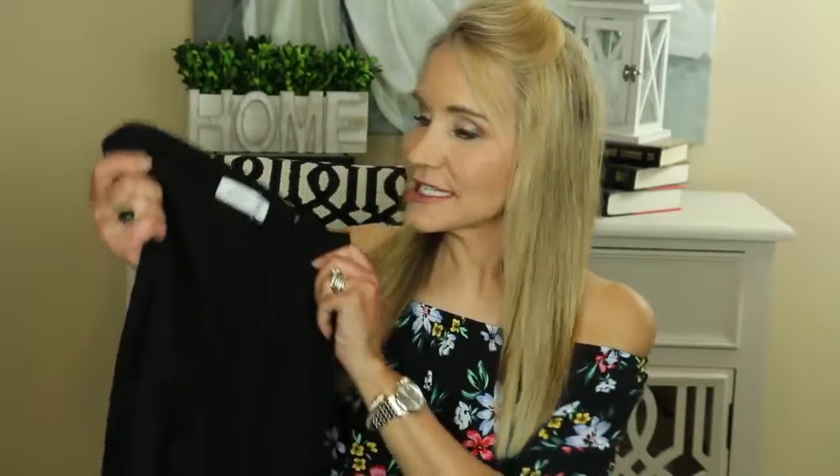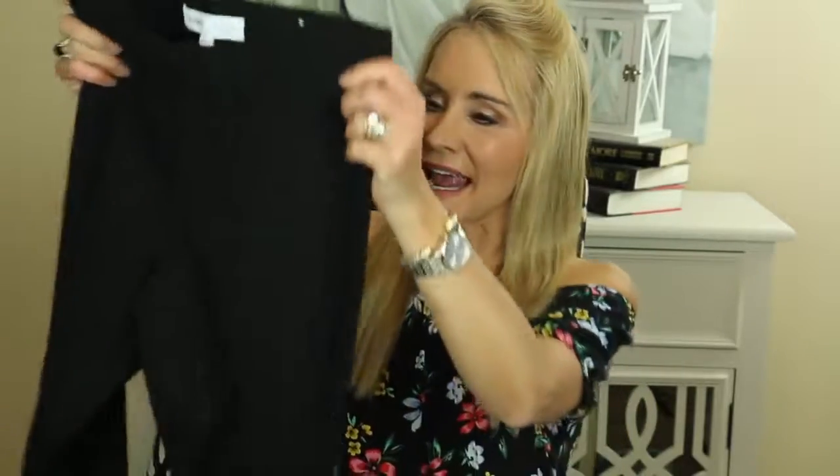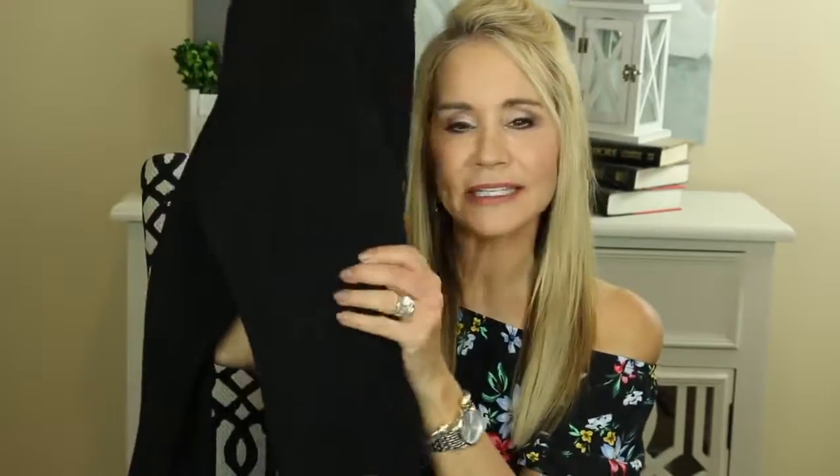Absolutely wonderful day-to-day jeans. Now the next outfit I'm going to be showing you stars these Stevie Ponte knit pants, and they're kind of like a jegging, but they're very nice and thick. In fact, of all the jeggings I have, I like these the best. They have a little pleat down the front, and very nice thick material. They have a nice straight leg, and they hug your body in all the right places.